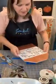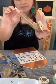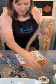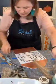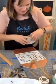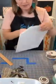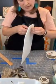It was not a cheap ribbon. I think I got it from Hobby Lobby, if anybody's asking. This feminine ribbon came from Hobby Lobby. I'm going to cut a length of it. Got to get through those pearls. That's a little tricky. Okay, I cut a length of it, and now this will become my tie.